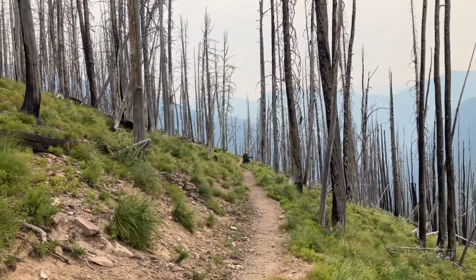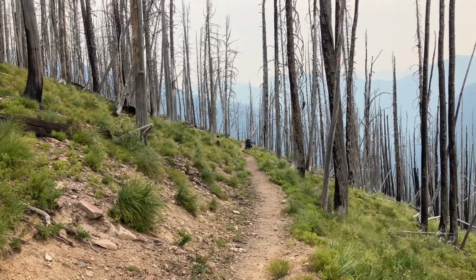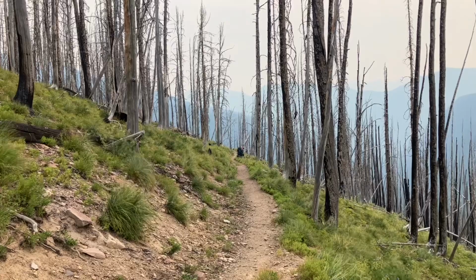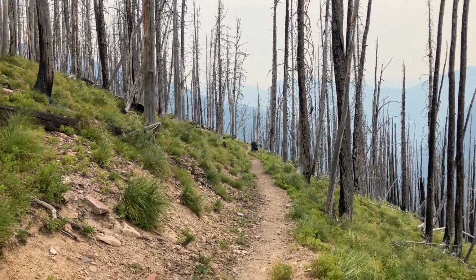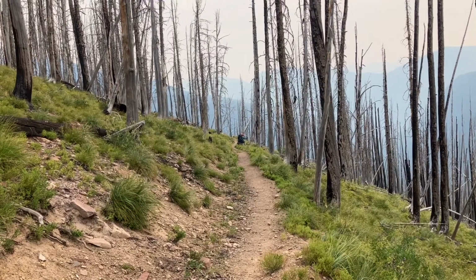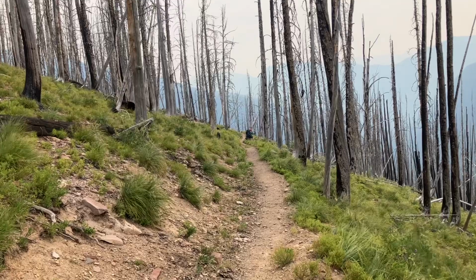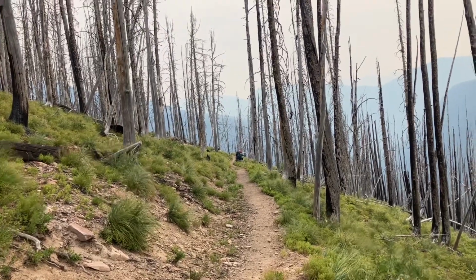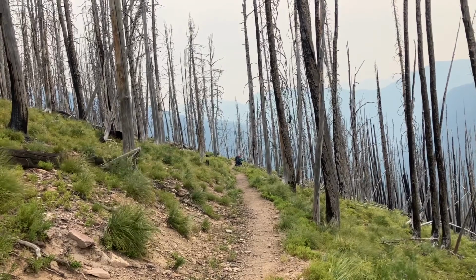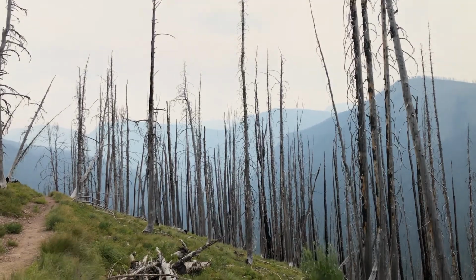Okay, so we're about halfway up the second pass to, I want to say Larch Hill, but I don't know if that's right, but up the CDT. I found a stump to sit on, and then Brian found one just down the trail, so we'll take a little break. We've been climbing for about a half hour, and we'll keep going. The smoke's really coming in, so hopefully this wind just blows it out. We'll check in later.